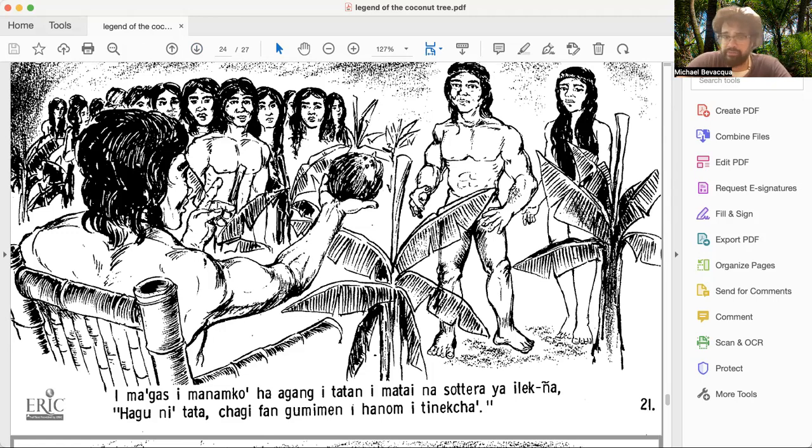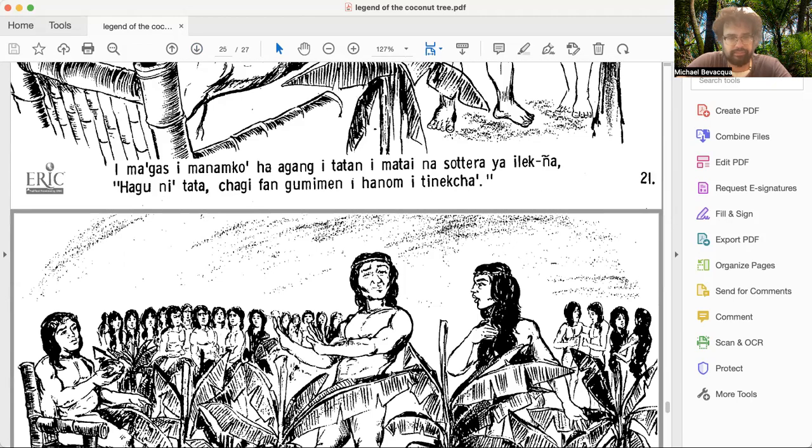The chief called the father of the girl who had died, and he said, "You who are the father, try to drink this, the water from the fruit."